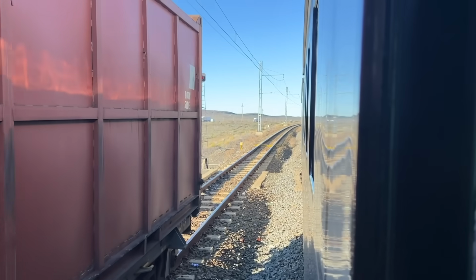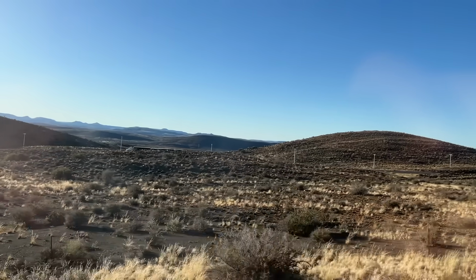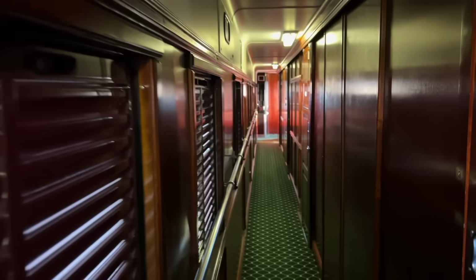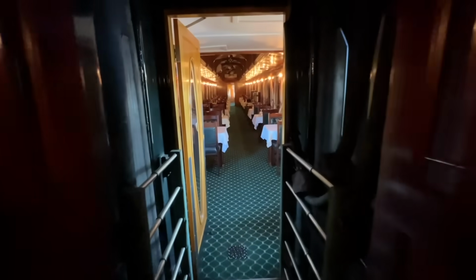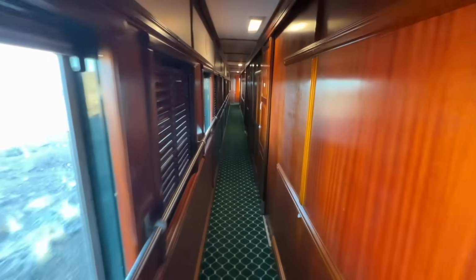About 10 minutes pass and the freight train has finally cleared our route ahead. Now we're back on the move again and the sun is beginning to lower. I make it G&T o'clock. So let's hot-foot it all the way back to the tail. Sorry, as usual, a shameless Snowpiercer reference. Join me as we head through the dining car and down the many corridors, all the way to the bar.